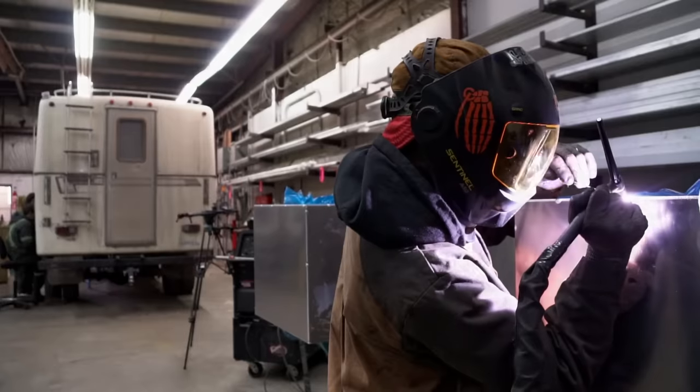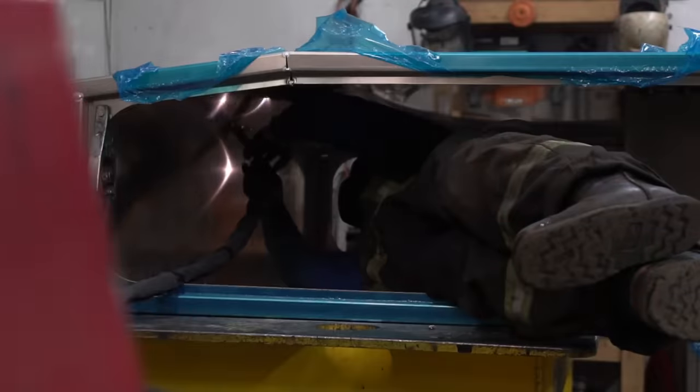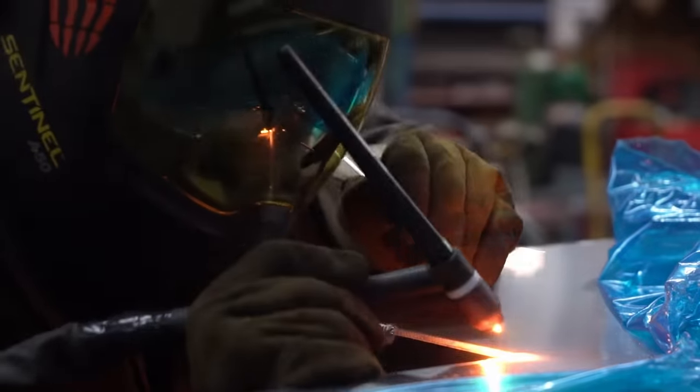We have people skilled in all different levels, all different trades. Having a diverse team of welders, millwrights, machinists, we can see a job through start to finish, and everyone can have their input on it. And with good leadership, it all comes together.